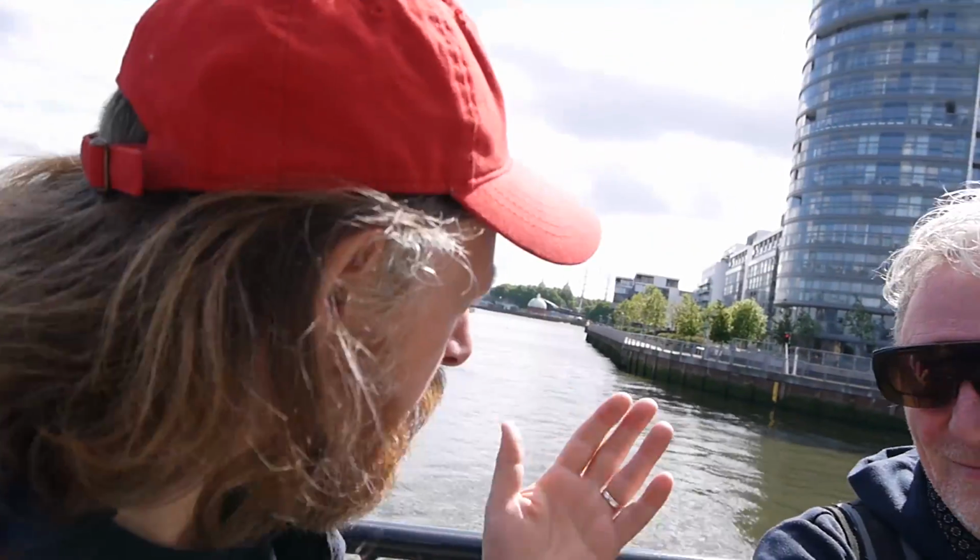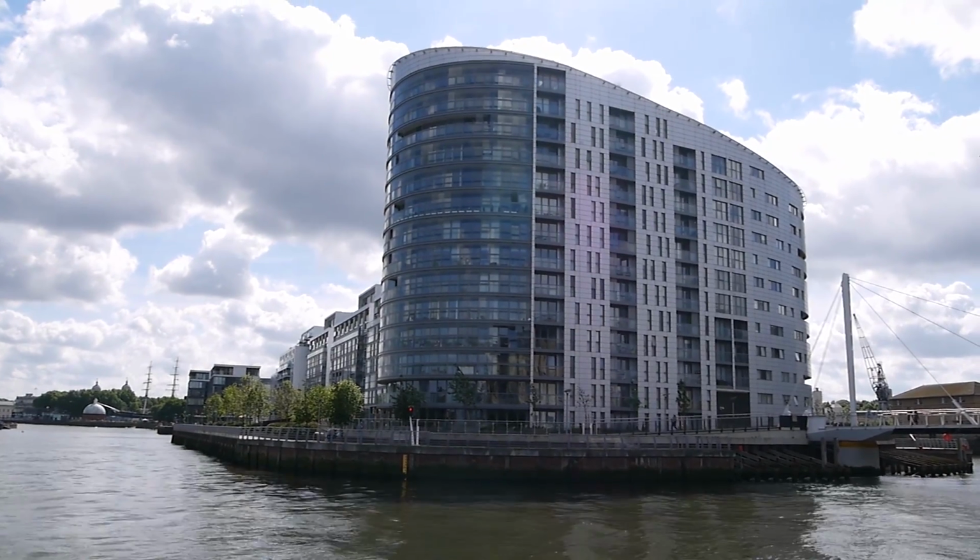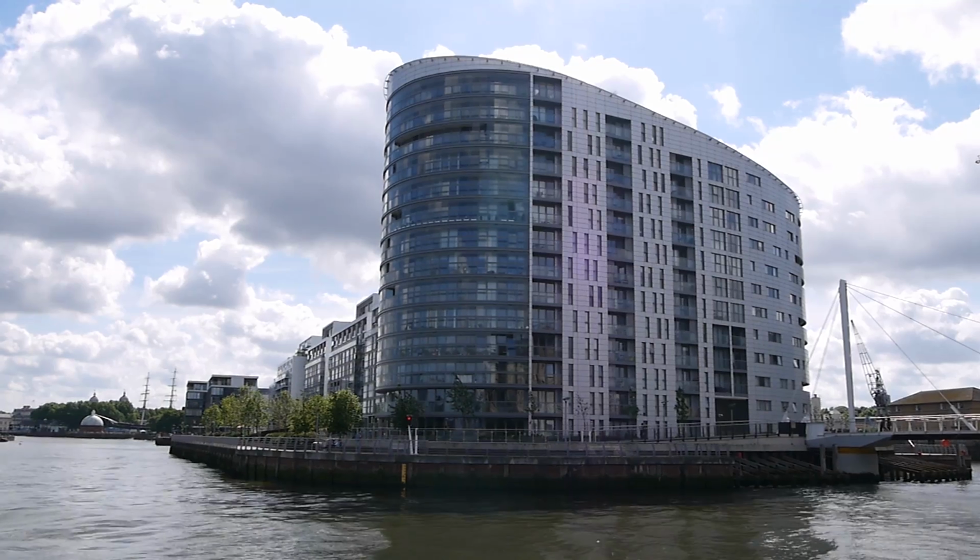I'm here with Iain Millar. Hello. And we're at the confluence of the Ravensbourne and the Thames, a sacred spot, as I say in every video. And our aim for today, what are we going to do today, Iain?